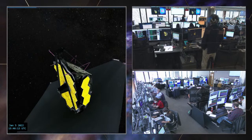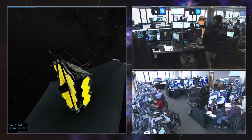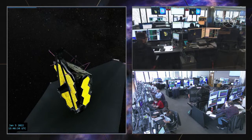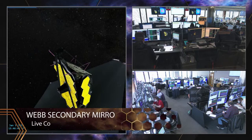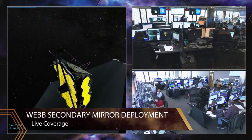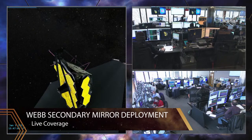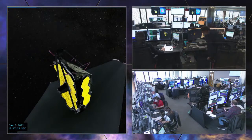We're going to hold here and listen to the commands. This is a very momentous event happening, the extension, getting ready to extend the secondary mirror. You're watching live coverage of this. We'll hold here just for a little while, and we're going to listen to commands from the MOC. As we listen for more commands from the MOC, one thing I'll add is that we will have time, we believe, to take some questions from social media. Use the hashtag AskNASA. We will get to as many of those as we can. We're on multiple platforms, wherever you are, hashtag AskNASA.